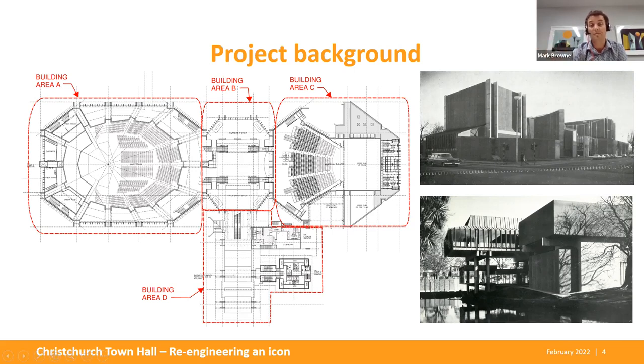Now the building consists of mostly reinforced concrete. It's a mix of precast and in situ construction, and a mix of normal reinforced concrete as well as some post-tensioning involved. One of the big challenges for this project is that it's all on display. So the brutalist architecture is a lot of the structure, and the structure is all on display. So relatively challenging, and it was listed as a local heritage site, and now it has New Zealand heritage status.